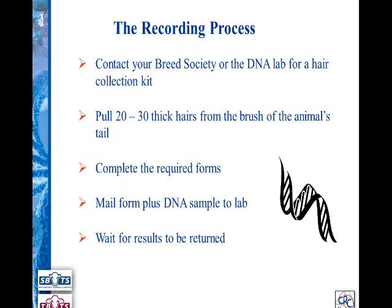You then take that DNA sample. In most cases it's a matter of pulling 20 to 30 hairs from the brush of the tail. The important thing is we're actually after the hair bulb, so not just taking the hair, we need to pull it out and actually get the root of the bulb. Then it's just a matter of doing the paperwork, putting it in an envelope and sending it off to the lab and waiting for the results to be returned. So that's the process. Obviously, talking to your breed society and the DNA lab, you'll be able to get more specific information as to exactly what they require, but those are the general steps involved.